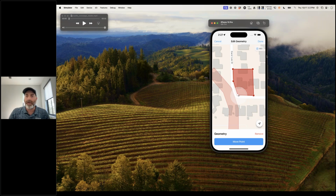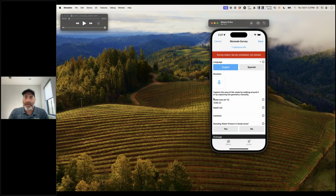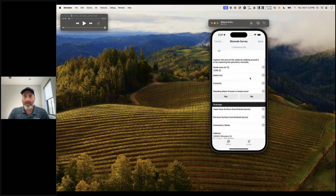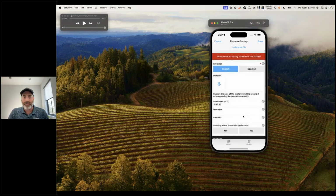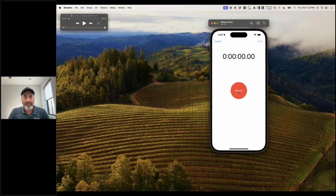So now I've closed that polygon, click done, and then I back out into the survey, and you can see it's automatically captured the area in square meters here. Normally in an inspection, you would come in here and start punching in all of these fields, but here we're going to be using our dictation feature. So I'm going to speak a dictation here and we'll have it fill out the form.